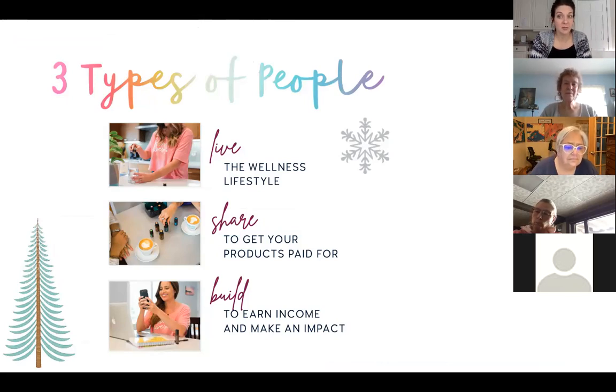And there are people who share their products. There are people sitting here who are like, my mom really needed to hear that, or my sister really needed to hear that. And they honestly work towards what we would call free natural healthcare. They share enough oils to get the oils they want for themselves paid for.